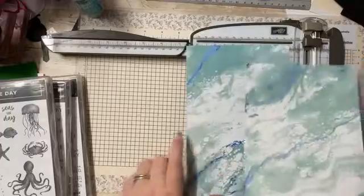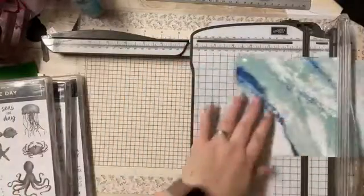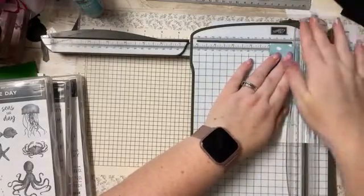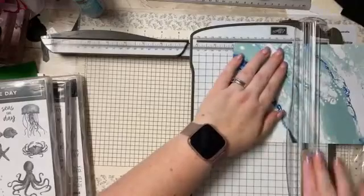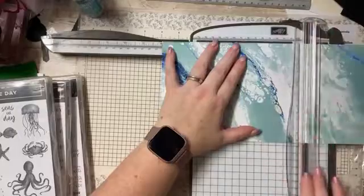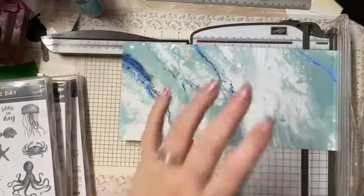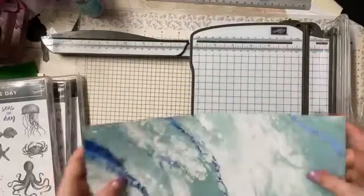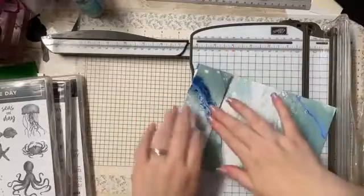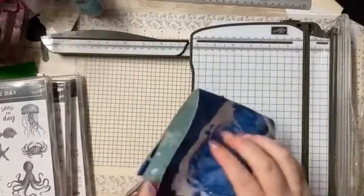So I've got 2 pieces then that are 5 3/4 and they're at the 12 inches. So we're gonna score at 2, 4, 8, and 10. And then concertina fold them to get a gate fold. Whoops.